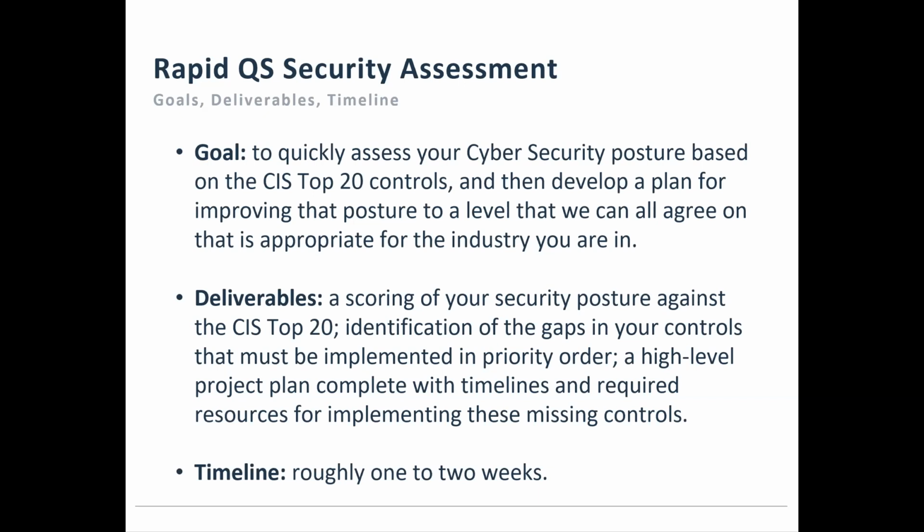The deliverables of our assessment are a scoring of your security posture against the controls. So we go through and we identify which controls are appropriate for your organization. Usually with tech companies, we find there's somewhere between 145 and 160 of the 171 controls are appropriate. And then we determine which ones you have implemented, which ones you have partially implemented, and which ones you don't have implemented at all. We score 1 if it's implemented, 0.5 if it's partially implemented, and 0 if it's not implemented at all. That allows us to develop an actual percentage score. So you are 45% implemented for the appropriate controls.